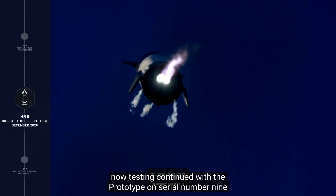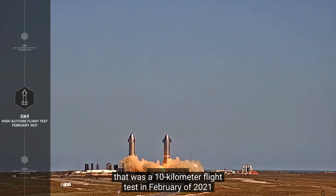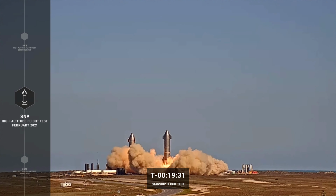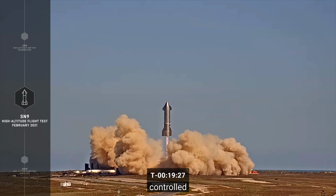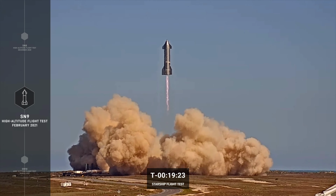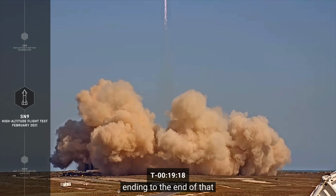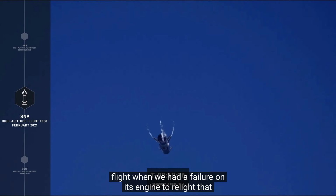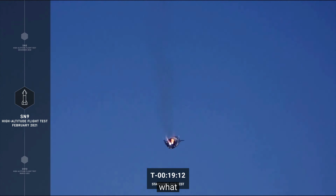Now, testing continued with the prototype serial number 9. That was a 10-kilometer flight test in February of 2021. We had a nominal ascent, engine cutoff, reorientation, and controlled descent were stable. However, we unfortunately had a dramatic ending to that flight when we had a failure on its engine to relight. That resulted in one of those rapid unscheduled disassemblies.